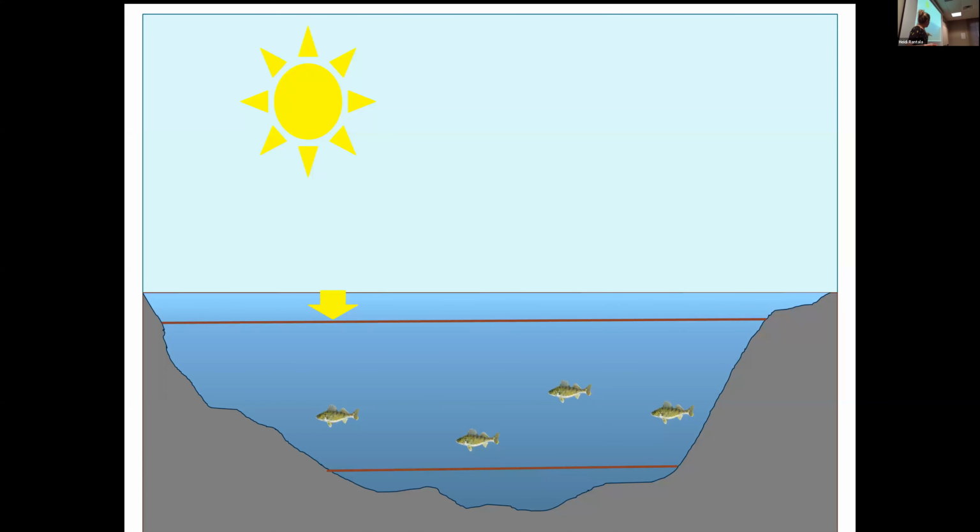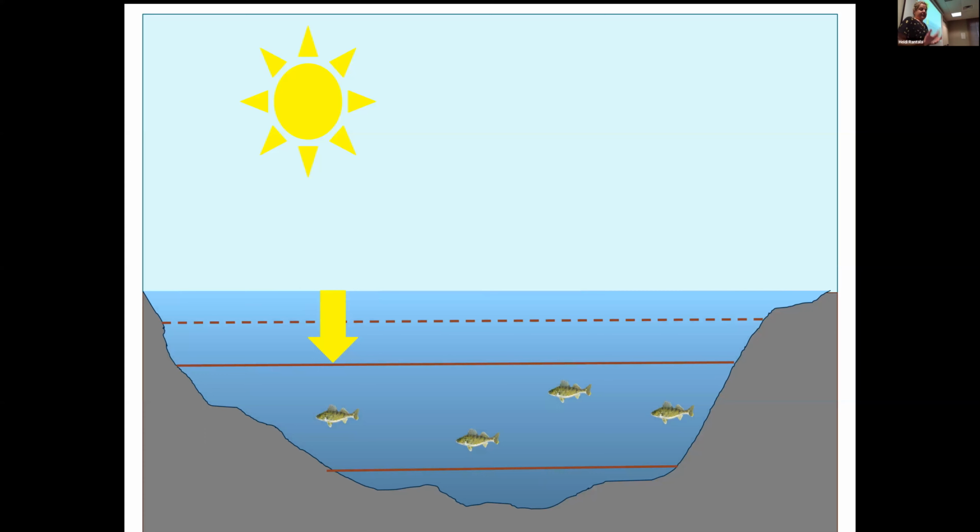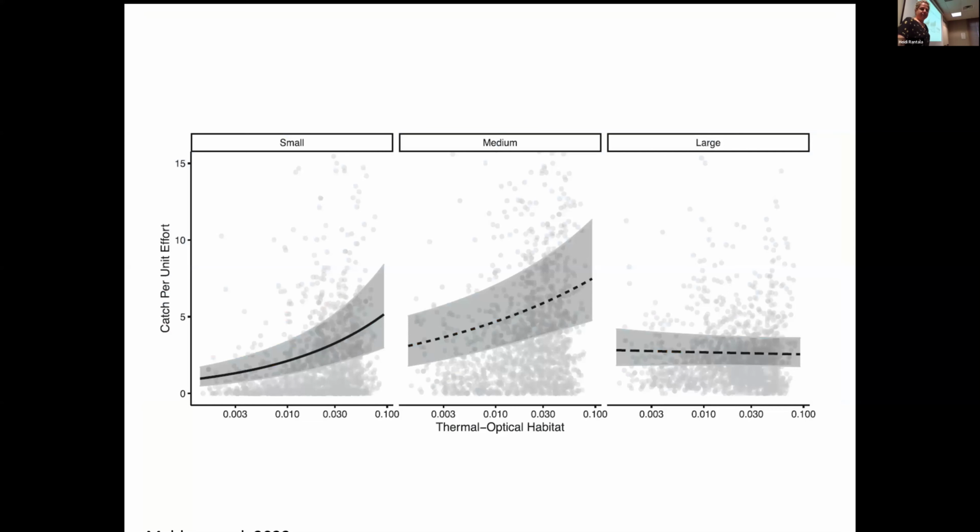Sometimes we get anoxia at the bottom of lakes or really cold water. And so they're restricted to some band of preferred, they're not restricted, but this is their preferred habitat. We know they venture out of their preferred habitat. If lakes are getting clear, that means light is getting down further, that preferred habitat is shrinking. And that's not good news if you're a walleye, especially if you're a walleye that could get eaten by another walleye.